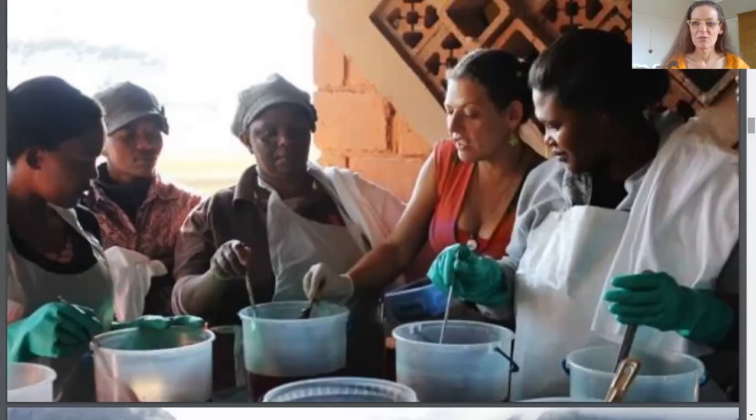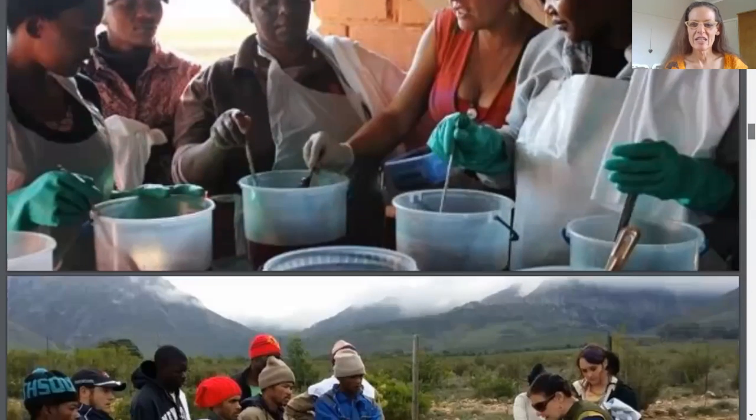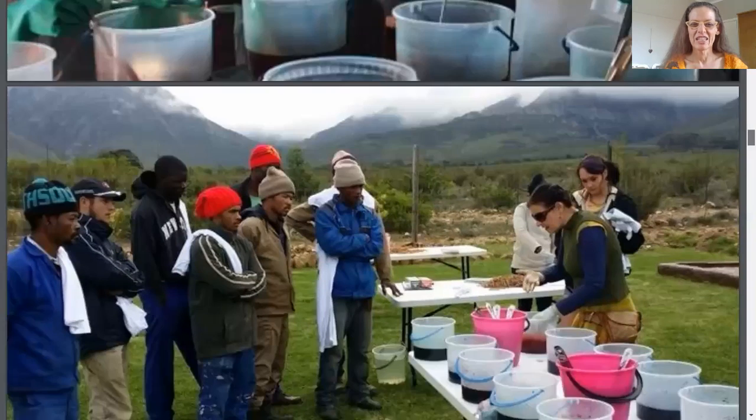Here I am teaching in Swaziland. I did some training for the Fair Trade organization there at Baobab Batik. So here we were teaching the ladies how to improve some of their results. They're already very competent fabric dyers, and in this workshop we explained to them how the chemistry worked so that they had a more in-depth understanding of what they were doing.